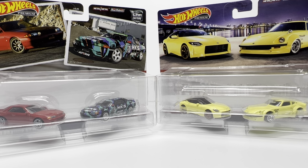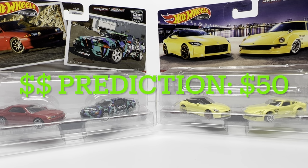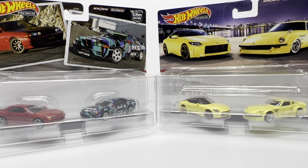And these Target exclusive 2-packs overall, I feel like are a good investment. I feel like even long term, they'll go up even higher than that. Easily seen at the $50 mark. So definitely a good buy low candidate right now.